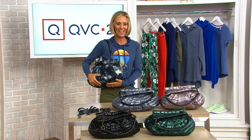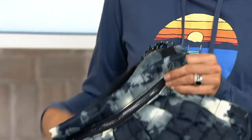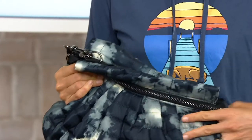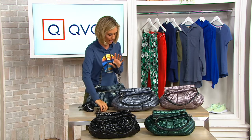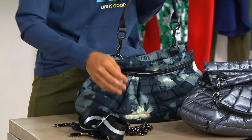Tell you, this one is the only order of the year, and it is from Think Royln. What a fun convertible tote this is. Wait till you feel this. And it comes with a couple of different options for you to carry it. So it comes with the extra crossbody strap, as well as the removable chain strap as well. So you get the extra ways to wear this.